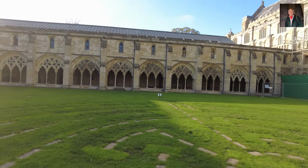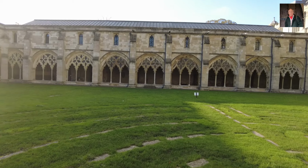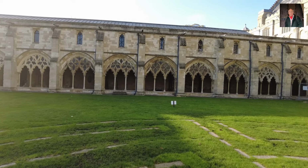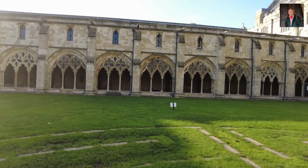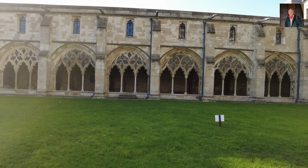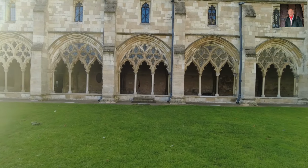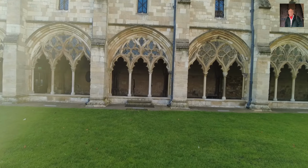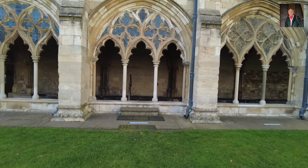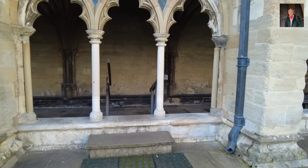And what we're going to do, we're going to walk back down to the cloisters, and I will walk you through the cloisters. Oops, that's Stevie being very, very careful not to fall over, because I'm actually on this grass at the moment. We're going to make our way back down into the cloisters and walk a little bit further and look at some of the recesses in the cloisters and see what other things we find.